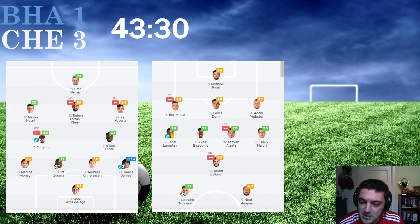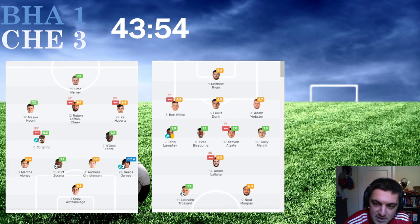But a poor pass from Trossard gets Gross into trouble. He's just able to get out of it. He's back with Ryan now. Now Webster. Good pass into Johan Bosch. Johan Bosch looks wide for Lamptey. Sliding challenge from Alonso. Will go out for a throw-in to Brighton.